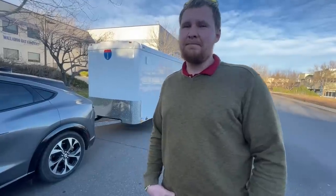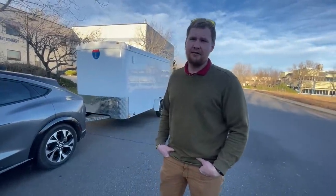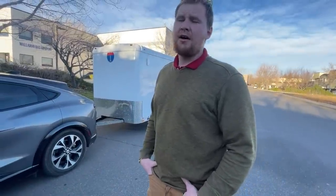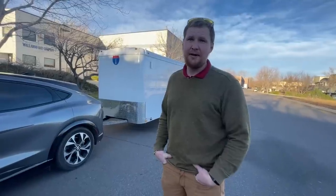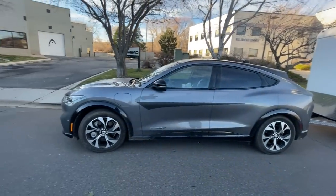So how much was MSRP on the Mustang? The MSRP is about 56,000 on the Mach-E. And how much did you get, 7.5 back federally? Yeah, there's a potential for that. It's kind of based on your income. But did you get it? I don't know yet. Oh, you don't know. You're going to figure it out. Okay. So this was 56K. That's a big amount of money.